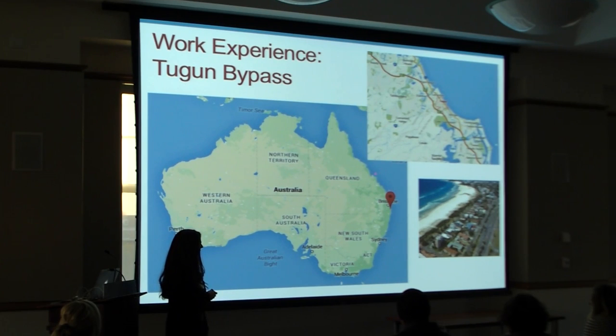This was an interesting project because Queensland has a highway, the M1. New South Wales has a highway, the M1. When you reach the border, you have to get off the highway, go along the beach and through the town, and get back on the highway. So we wanted to build this link so this poor little Tugan town didn't keep getting so much congestion. So they finally came together to build this highway project.